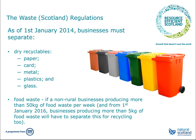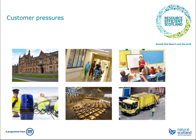This means it will soon be against the law for us not to separate dry recyclables from general waste. Dry recyclables include glass, paper, card, metal, and plastic. In addition, organisations that prepare or sell food may also need to separate food waste from all the other waste types. Another driver for change is that customers are putting organisations under increasing pressure to demonstrate commitment to the environment.